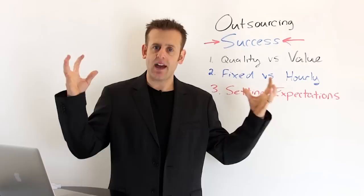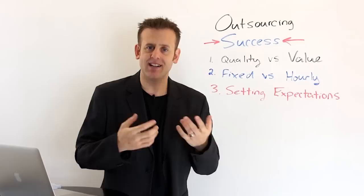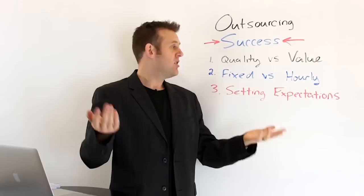Then once I've shortlisted my candidates, I can start shopping for value. But the reality is you can go for the cheapest guy out there, but if he doesn't have the qualifications or skills to do the job, you're just throwing good money after bad. So don't bother. Shop for quality, then value.